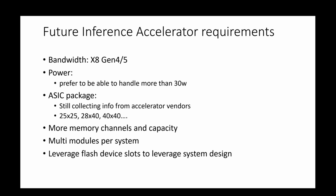And also when we consider the dimensions of the accelerator, another factor to consider is the memory bandwidth. On the accelerator side, the input output bandwidth and also the memory bandwidth, we have a tremendous demand there. So we need more area to be able to put in more memory channels. Today we are designing the dual M.2 module. We'll be able to fit in like 4 channels, and moving forward, we want to see if we can fit more.